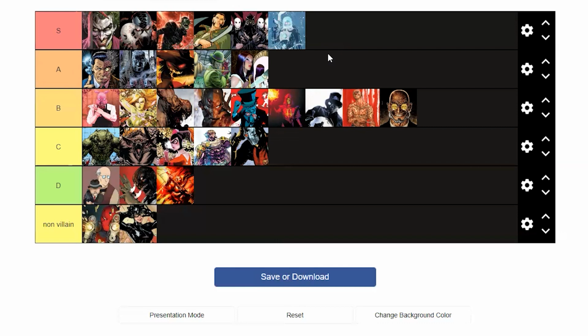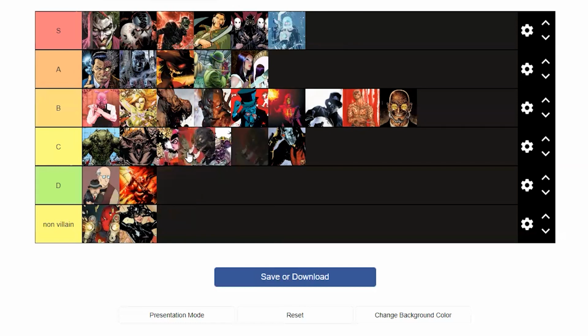I feel like Black Mask is too low. I know you're a big Black Mask fan, but he's a big part of the Gotham underworld with Batman, like the gangs and the mob. I think C would be better, even low C. I'd put him above Deadshot. I'd put him above Prometheus. As a Batman villain, that's fair. I can agree with you on that. He's a better Batman villain than Deadshot.